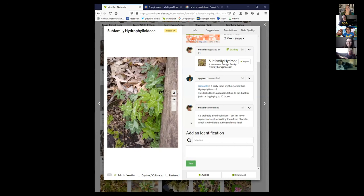Okay, so I look at this plant. I was scrolling through the ones that need IDs. I saw this. I know what it is. But this is a really great example of using multiple sources to help you narrow down what something is based on only one feature. So this identification has only these leaves in it. So there's no reproductive structures. And I'm going to talk more about this in a minute, but sometimes leaf shape changes throughout the life cycle of a plant. So we have only these leaves to go off of right now.